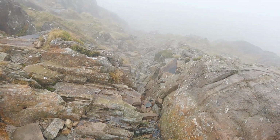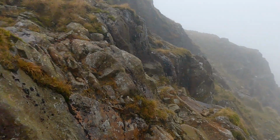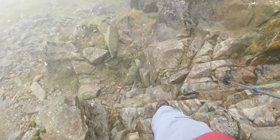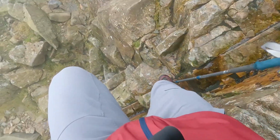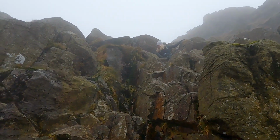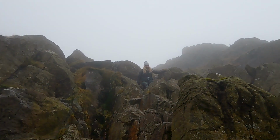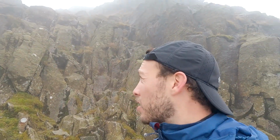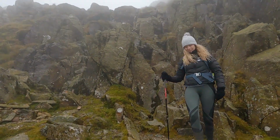It's just not great with the visibility being so bad. So as you can see here, the path leading off's terrible, really slippy, but we're just going to take our time and head down. There's your path down off Glaramara. Gotta be honest with you, climbing doesn't bother me, but in the wet it does. There's just moss everywhere and my boots are sliding. Not the best. Not my favourite thing I've ever done. Do you enjoy it?